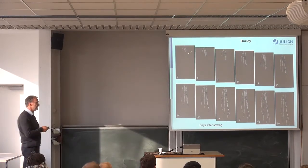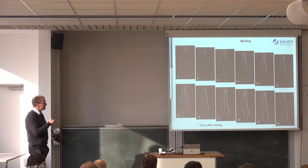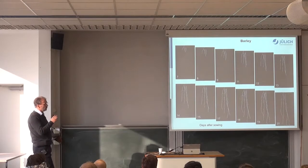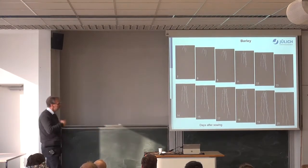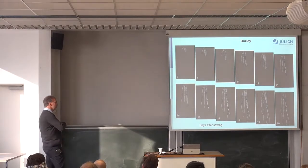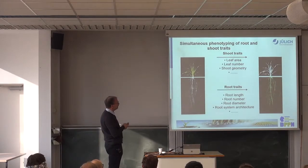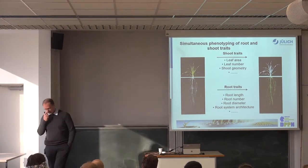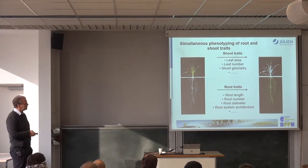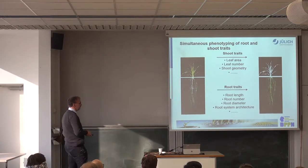So this is a little bit similar to the information in the tomography system, but it's much more invasive because we obviously force it into a 2D plane, but we can link this information to the tomographic systems. And then we get quite a number of different traits, above ground and below ground, which we put into the databases and learn about genotypes, and also apply different environmental conditions to see how plants respond to that.